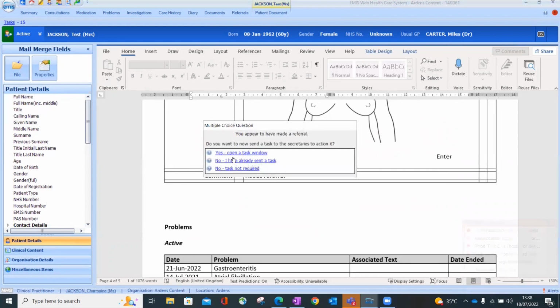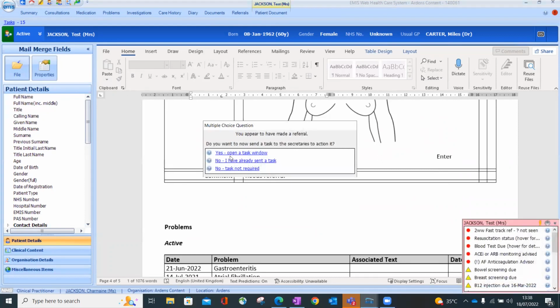That will then be available in the patient's record to allow me to use it with Choose and Book on a next stage, or electronic referral service. It's not Choose and Book anymore. And then I can go ahead and do that. This is an additional option if you wish to use it.